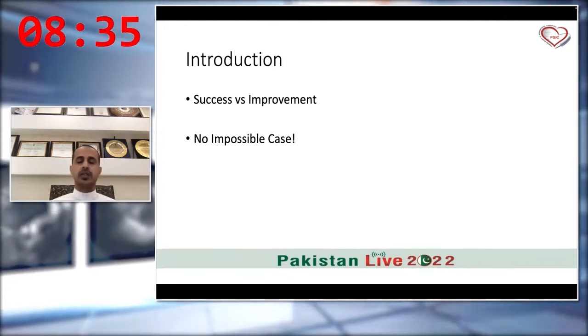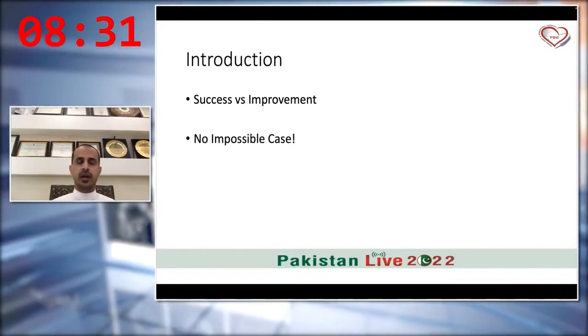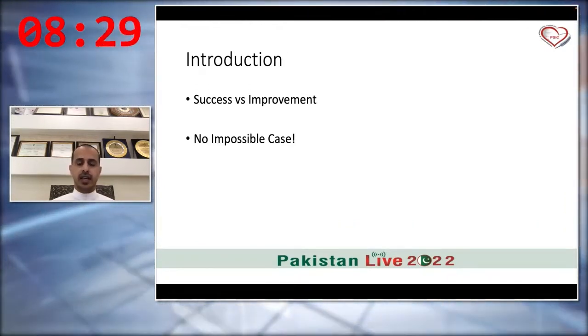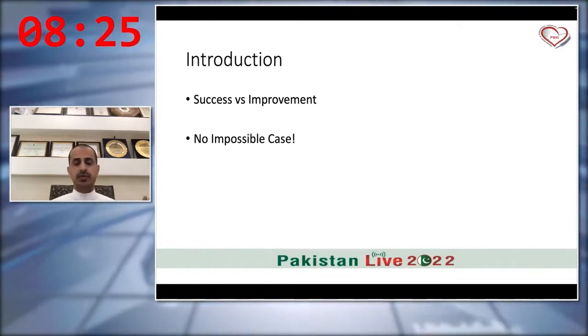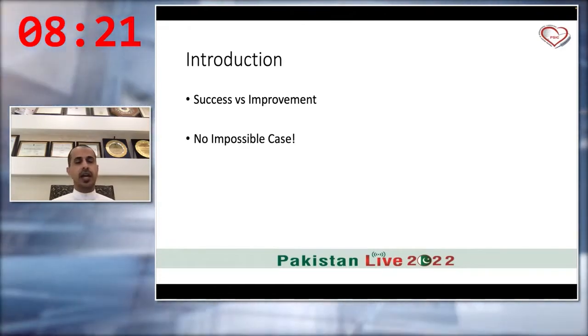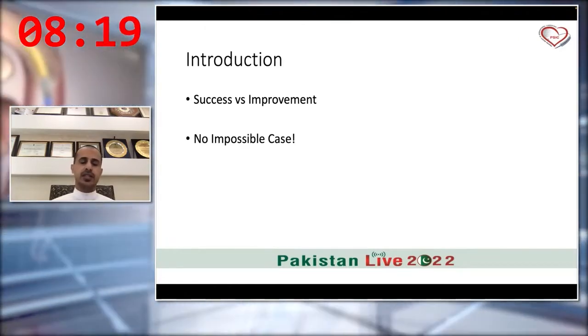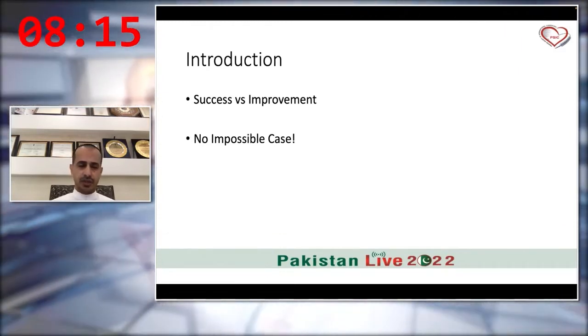How can we reduce the radiation? How can we reduce the contrast? How can we reduce the harm to the patients and the environment? The time limits, the time zone for the cath lab, where there are a lot of cases online. So this is the true success, not only the success of the angiogram and focusing on the angiogram.